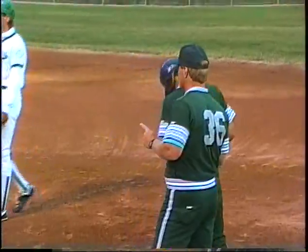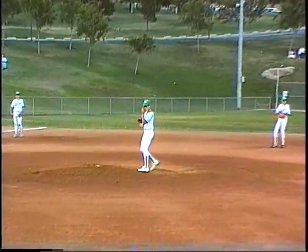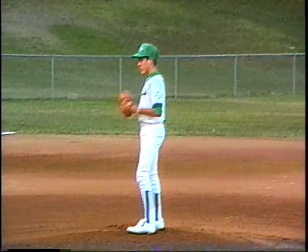Boris for the walk. That brings Gary Griffith, the right fielder, to the plate. Pitcher Jason Wanstreet finds himself in a bit of trouble here. He has to work real hard to get out of this situation. The next batter is Gary Griffith.